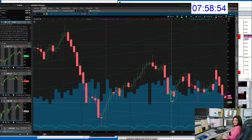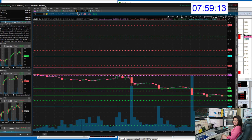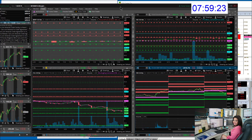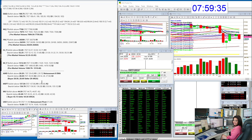However, how many buyers are going to be there? Usually when you keep testing, less and less buyers each time. So obviously if we can't hold that, we'll most likely quickly come down to this 50 level right there. So watch that for the oil futures. And we did get tons of prints on oil stocks yesterday. I sent out push notifications for Halliburton. Schlumberger had a lot of prints, and XOP, that's in my whisper. I'll go over that in a minute. We've been getting tons, which usually happens for a couple days, and then we do get a big move, so pay attention to that.